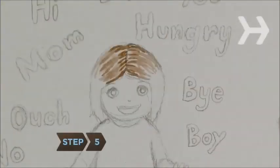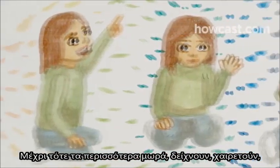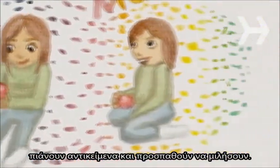Step 5. Note their behavior around 12 months. By this point, most babies are pointing, waving, grasping objects, and attempting to speak.